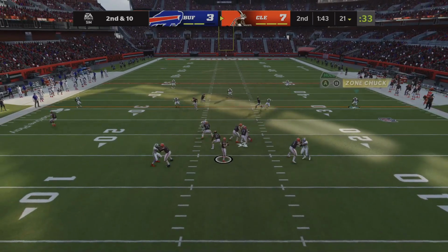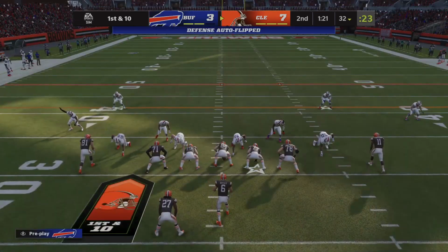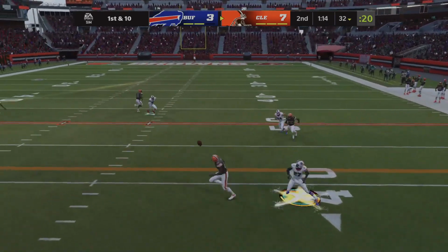To throw once more on second and 10. Mayfield, finding the tight end, Hooper. 32 now. Here's first and 10. I like how they work the tight end on a nice little under route there. And if you're going to give him that much space, he's not even going to catch the football.